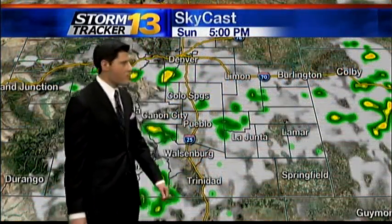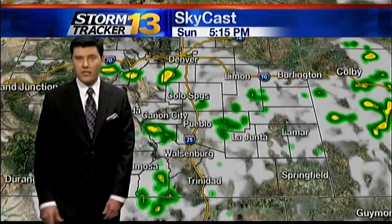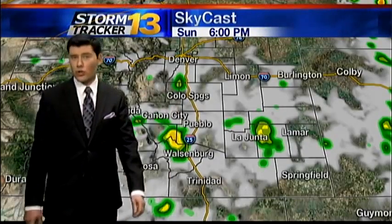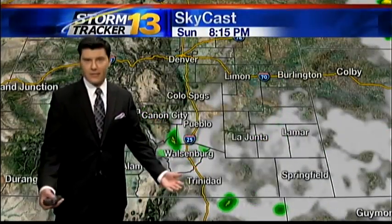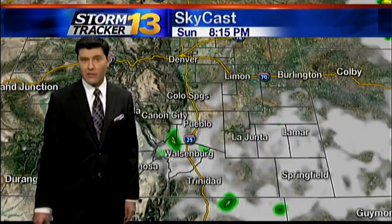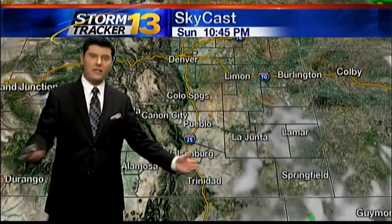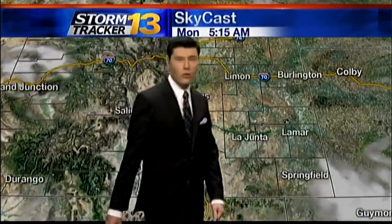As for our skycast, here's how we anticipate the evening playing out for us. Again, a couple of these little isolated cells are expected throughout the 5 o'clock hour. As we move closer to 6, we might get another little shot of moisture moving through the area, very similar to what we just saw. Caps over the mountains and then dissipates very quickly, wind and lightning being the big outcome of these storms. As you notice, cloudy conditions about 8:15, and then as the evening winds around, clear skies by midnight, so it's going to be an absolutely gorgeous evening.